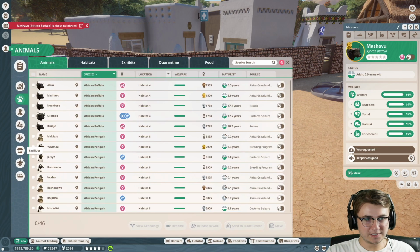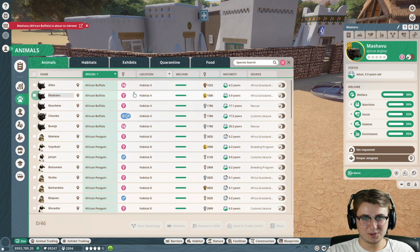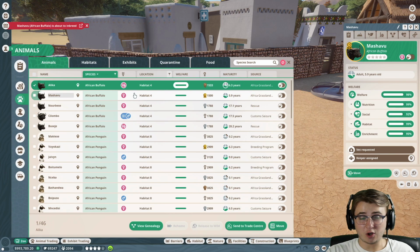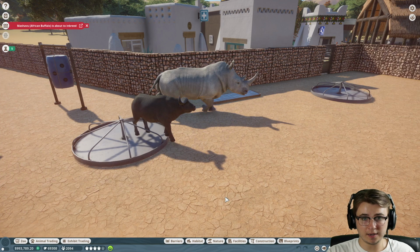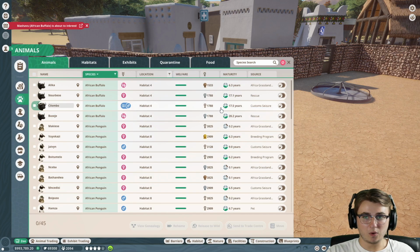Oh, hang on. We must have forgot to check in on the buffalo. So let's go do that here really quick. They're about to inbreed, so we're going to try to put a stop to that. This one is already pregnant, so we can't exactly get rid of them. But this other one here, that was a baby. So we're going to release her to the wild for 61. And then the other ones are rescues or from other zoos. So we're golden, other than that pregnant one.